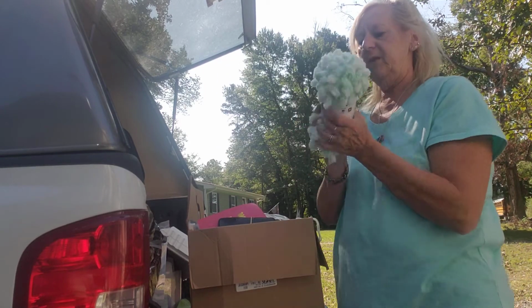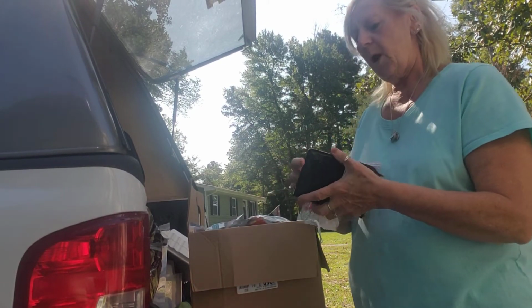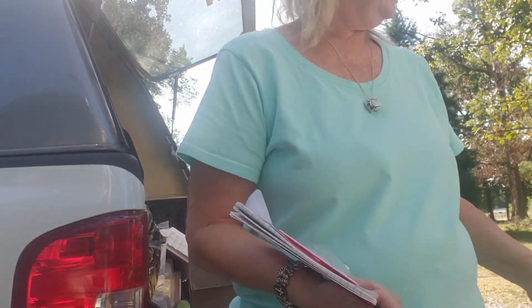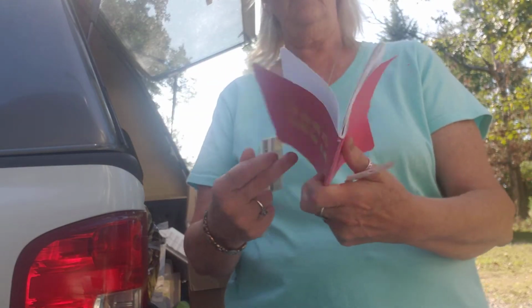Another cute puffy, I love this loopy yarn, they call it, I guess. Here is a smaller little book notebook. It's also got a pad of paper in it. Another thing of hearts, and this is Grow and Bloom. Just a little notepad.